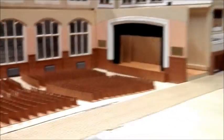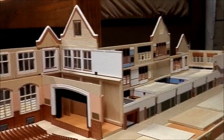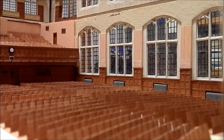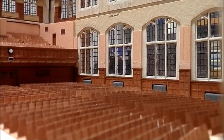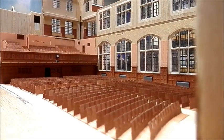And again, that is in the model, as it shows. It's not in real life. And here's another view of it from this side. And it still looks like a nice theater. And see the ceiling's still missing. That shows real life that it's not. You can see the library up there.